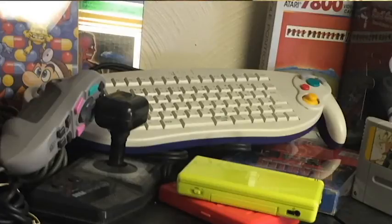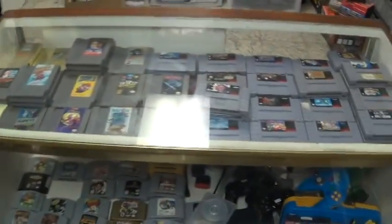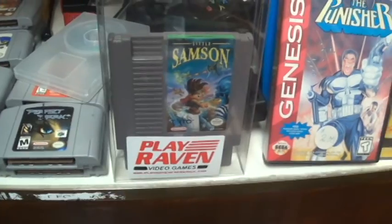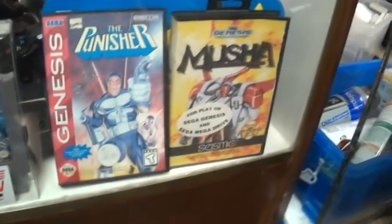And in their display case, now this was for sale, they had a little Samson. I've never seen one in front of me before. A little Samson, listed for $1,300. For some reason, that has just skyrocketed recently. I don't know why, and I don't see how anybody could pay that much. But it was silly that you get excited to see something like that. I've never seen that particular game as expensive as it is in person.